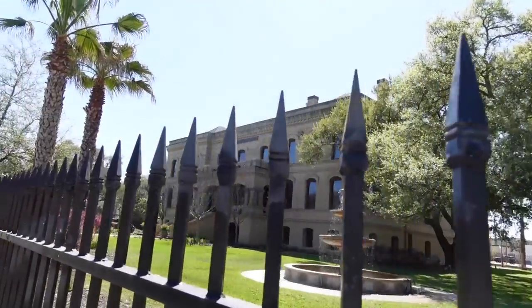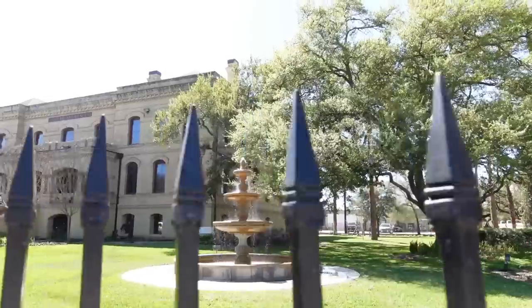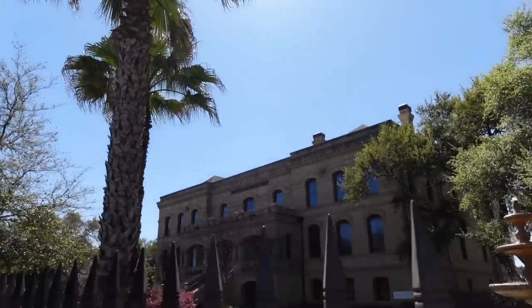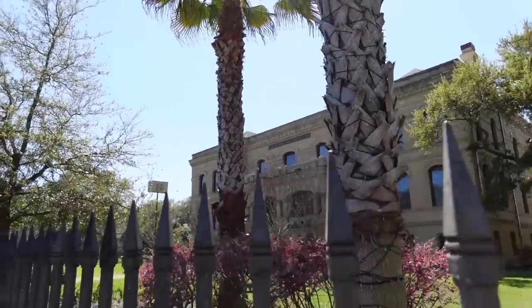Over here to the historic downtown Galveston. Got the palm trees out. Look at the bird feeder. How cute.